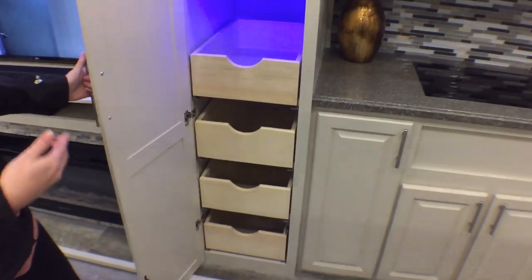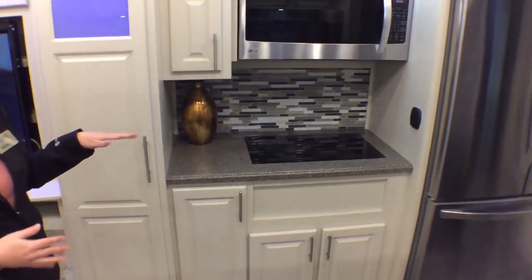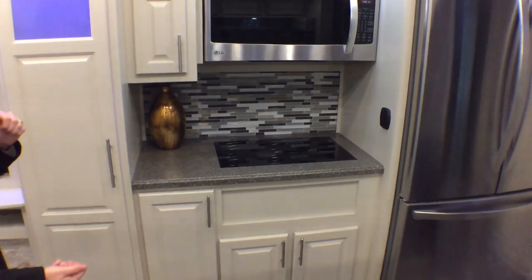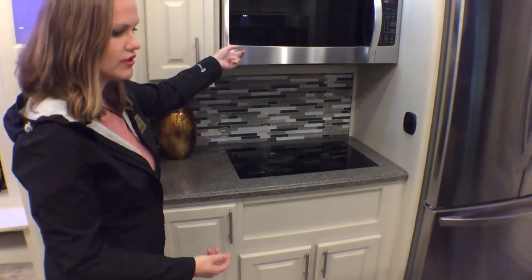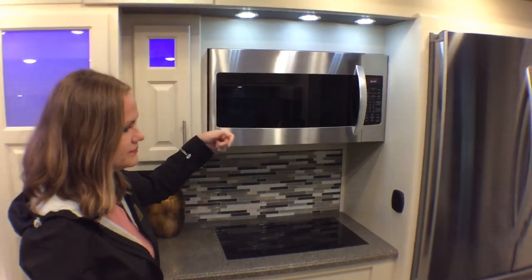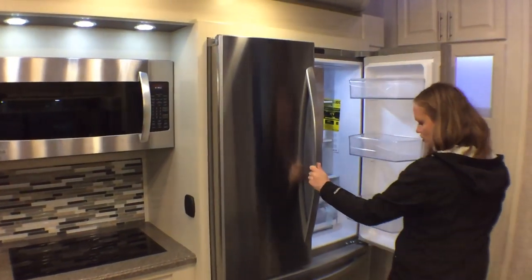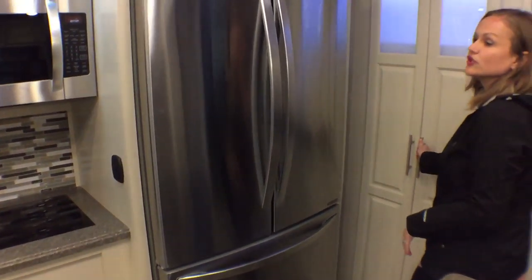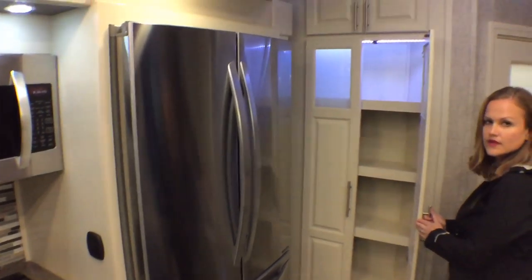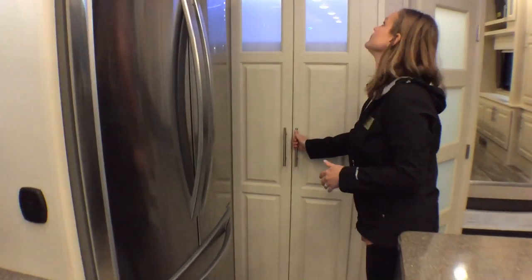All soft close. I've got an induction stovetop. This is going to be our standard. We can do the residential with the oven as well, but with this one you can get the storage. This is a convection microwave. This here, LG fridge, and then an additional pantry. This here is on the back half of our half bath in the center.